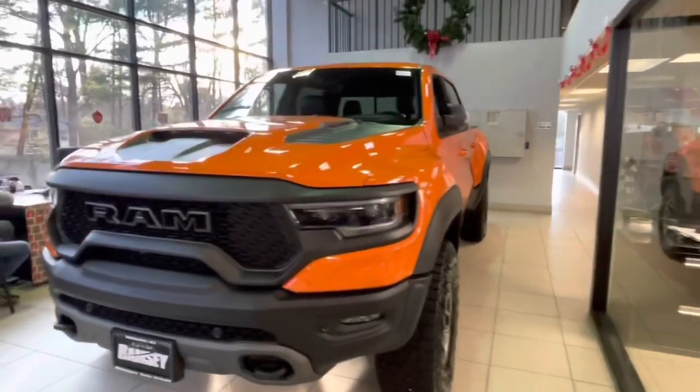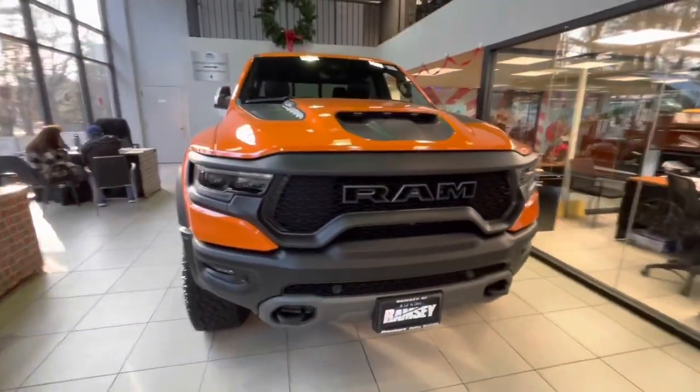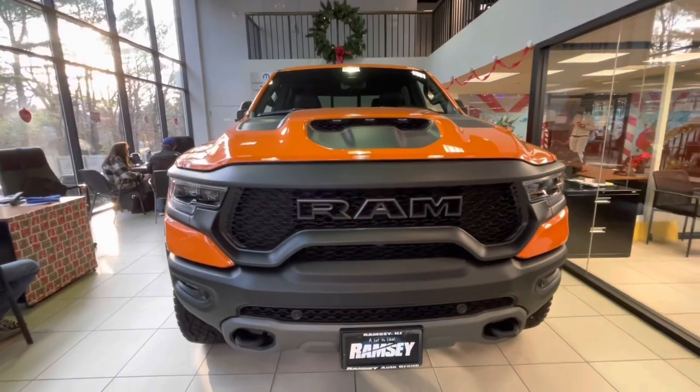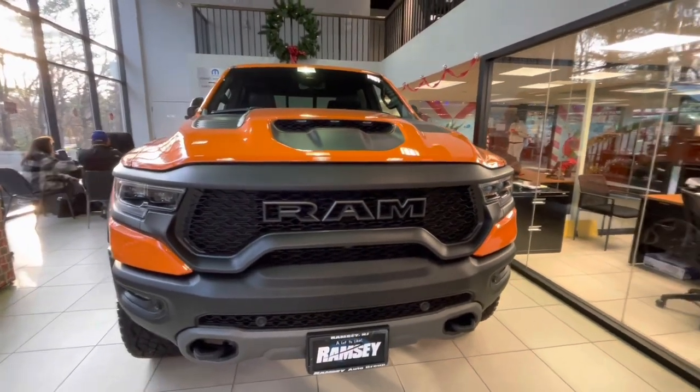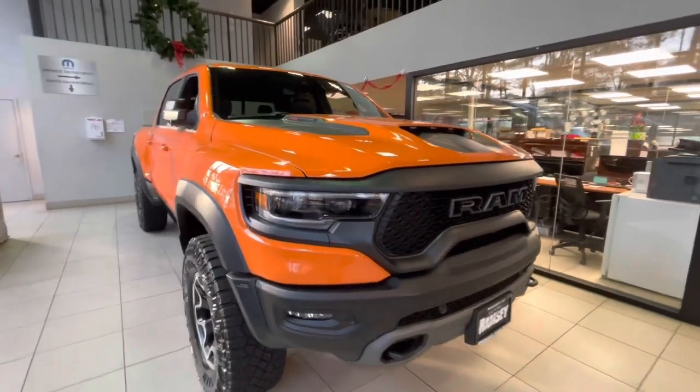So we'll do a quick walk around. We'll go this way real quick. At the front of the grille, looking menacing. Really looks great with the Ignition Orange color. Walk around to the side here.